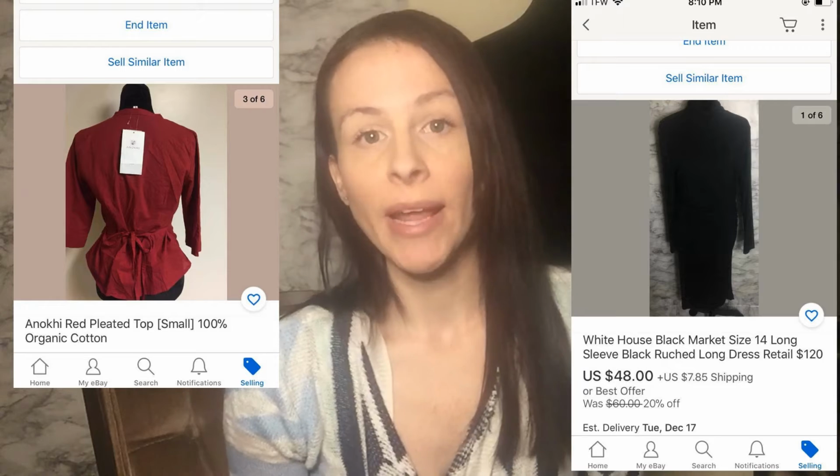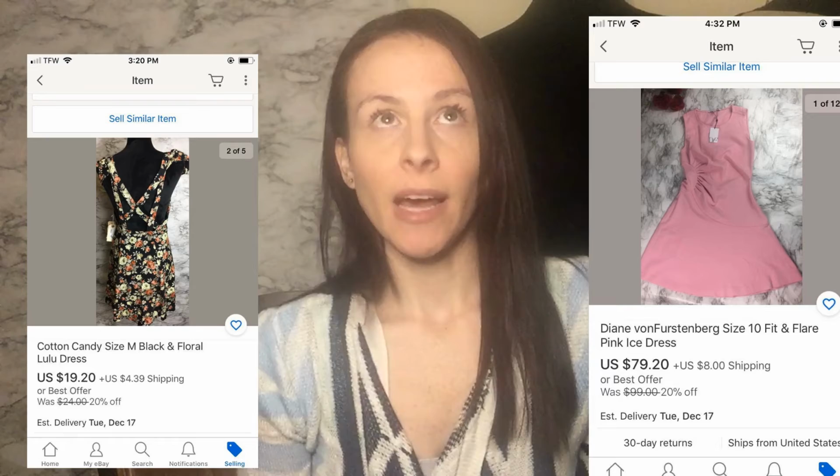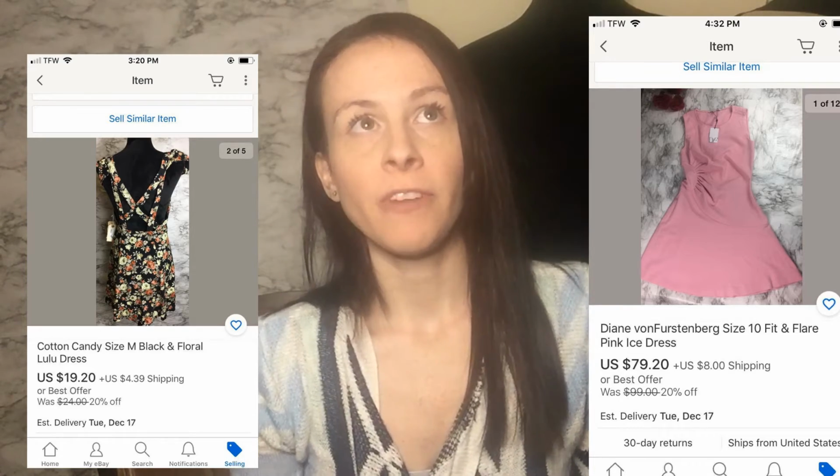At the thrift store, I try to look for anything that has a tag on it, such as this White House Black Market dress. The tag on it says it goes for over $100, so that means when I sell it, I will probably sell it anywhere from 50 to 70% off of that retail sticker price.